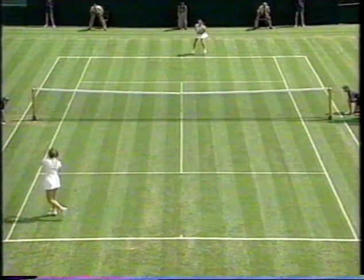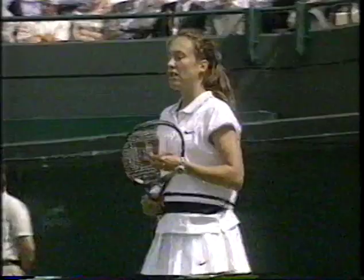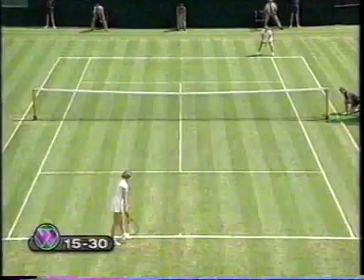Oh, that's a tremendous idea. Just the concept of doing that is pretty. 15-30. Great variety. Took the pace off. A gentle roll cross court. Lovely to watch.